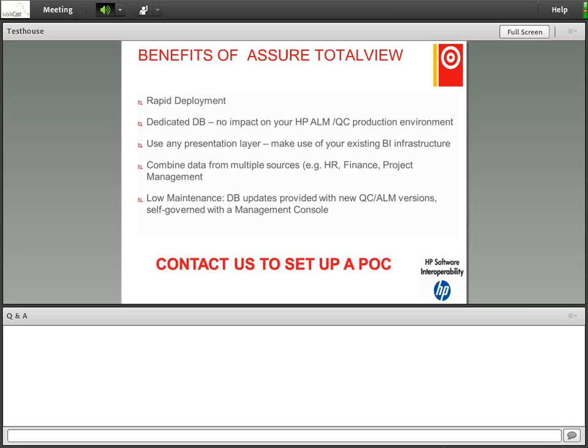And this is a huge issue. If you have a homegrown solution that you've built, when you get a new version of ALM, there's a ton of changes in the database, and you have to customize everything, and you have to go through everything you've done. You have to see what's changed, and then make the changes in your homegrown system. But with TotalView, we give you all of that.